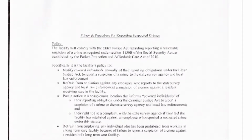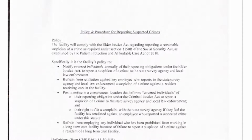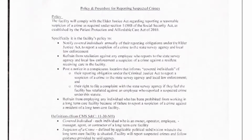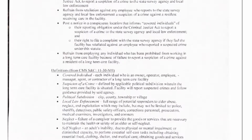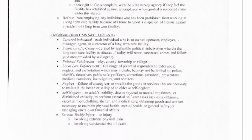Behind that sheet, on the next one, is going to be the policy and procedures for reporting suspected crimes. I'm not going to read through this entire page, but this is what governs how we treat pretty much allegations, suspected crimes, neglect, abuse, anything that could cause harm to the resident. And there are certain processes that we have to follow.